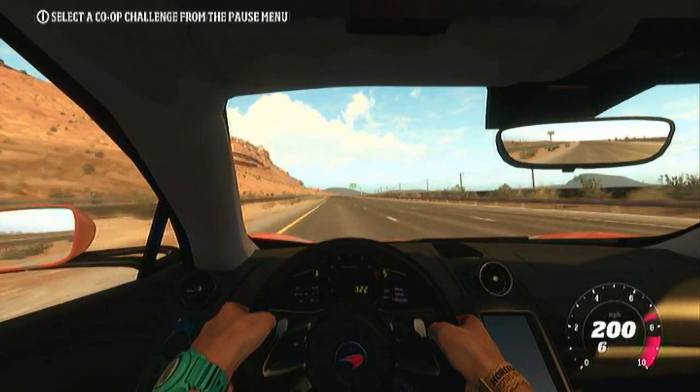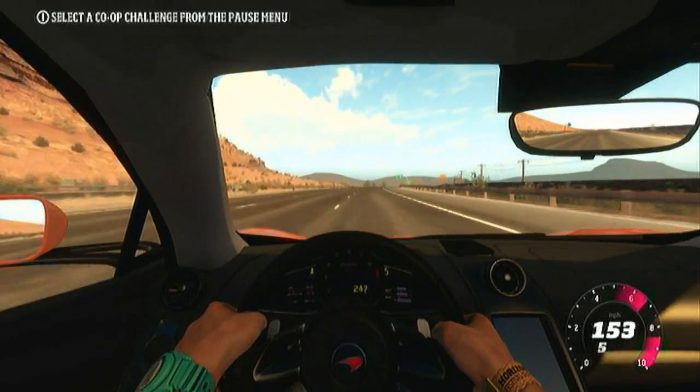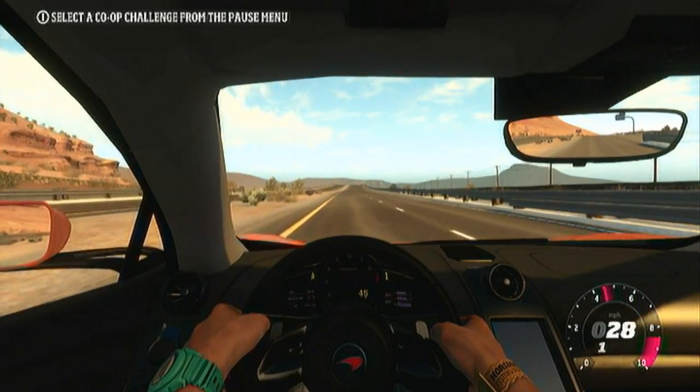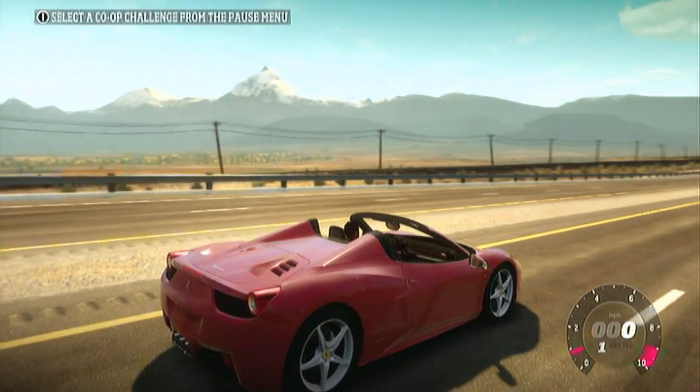On the way back, we hit about 200, well, actually, excuse me, 201, and obviously there's a tiny bit of an incline on this highway. So overall, I'm impressed with the MP4-12C's speed capabilities and acceleration capabilities.